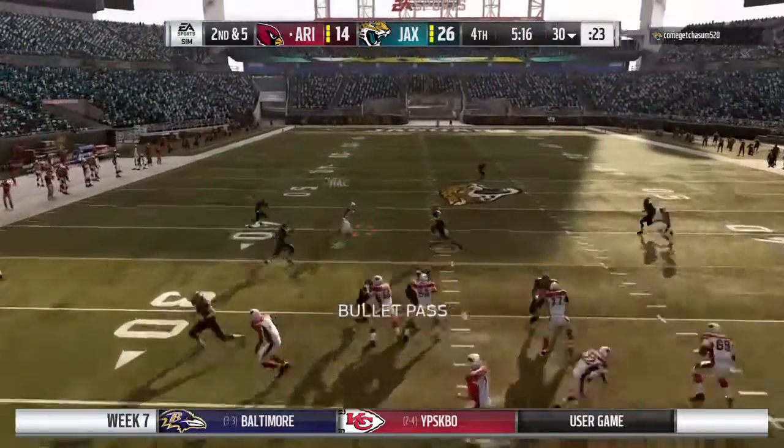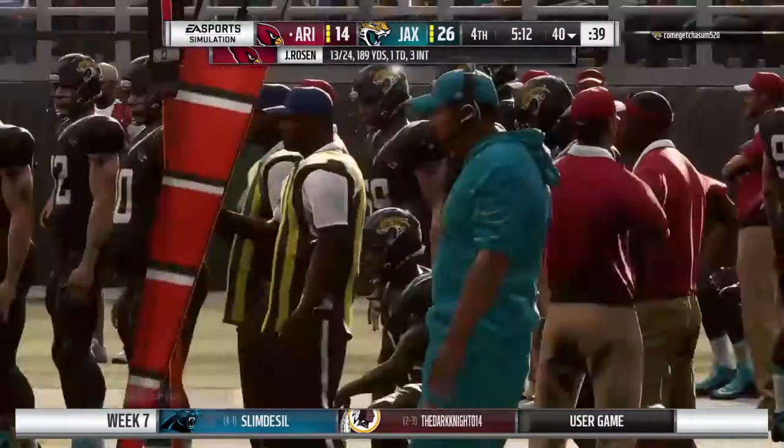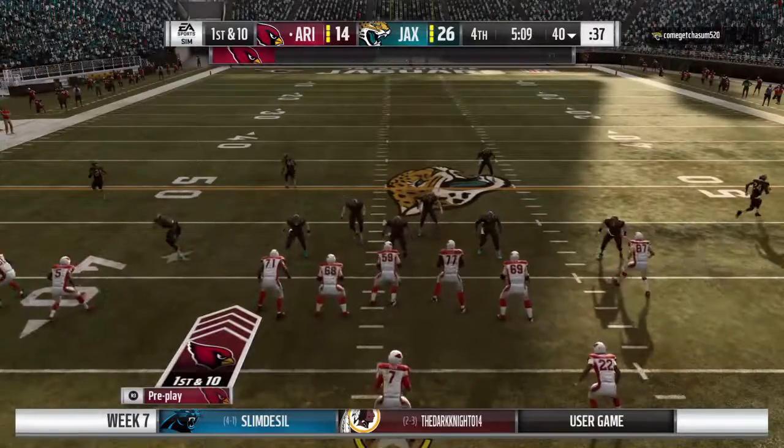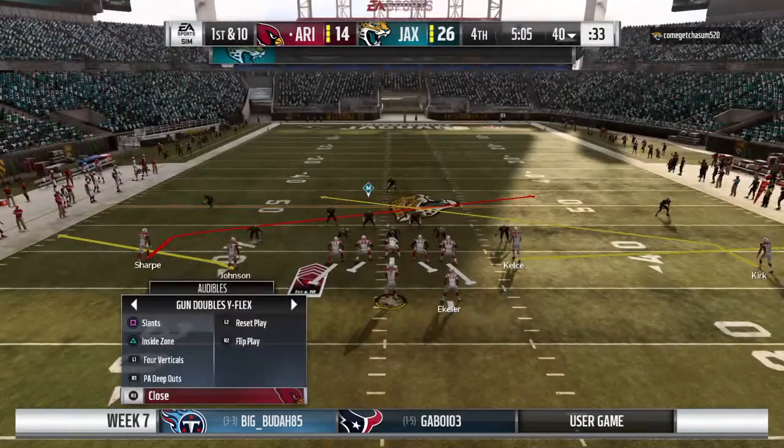On second down, here's Rosen. Over the middle, Sharp's got it complete. And he'll bring it up here to right at the 40-yard line. That'll get him the first down as they get 9 yards out of that quick slant.